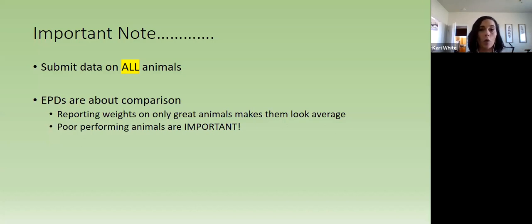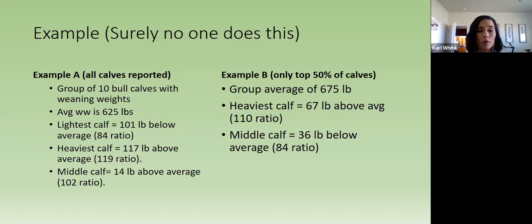And so if you report weights on only your best animals, say your top 50%, like I'm going to talk about in the example to follow, it makes your great animals look only average. And so poor performing animals are really important. They might almost be the most important animals in your herd because they make your great animals look awesome. And so, for example, in example A, you report all of your calves in this group of 10 bull calves with weaning weights. And so the average weaning weight in this group is about 625 pounds. The lightest calf weighs 101 pounds below the group average, so he ratios an 84.